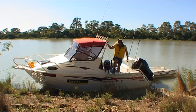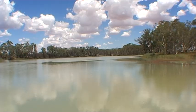So this part of the river is called Bunyip Reach, and it was back in December 1863.